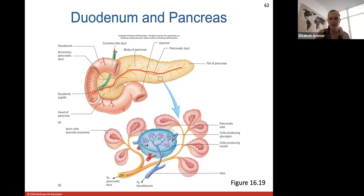This common bile duct is coming from the gallbladder and liver to bring bile into your duodenum, and bile helps to digest fats. So those are the exocrine functions. This little guy is an accessory pancreatic duct, which will just bring more digestive enzymes into the duodenum. And then below here, we see the different tissues forming endocrine and exocrine functions.